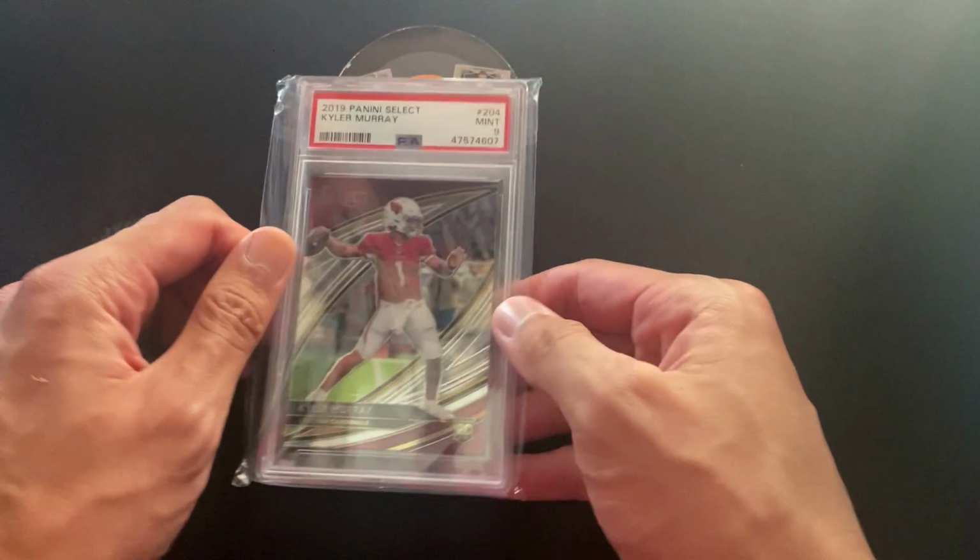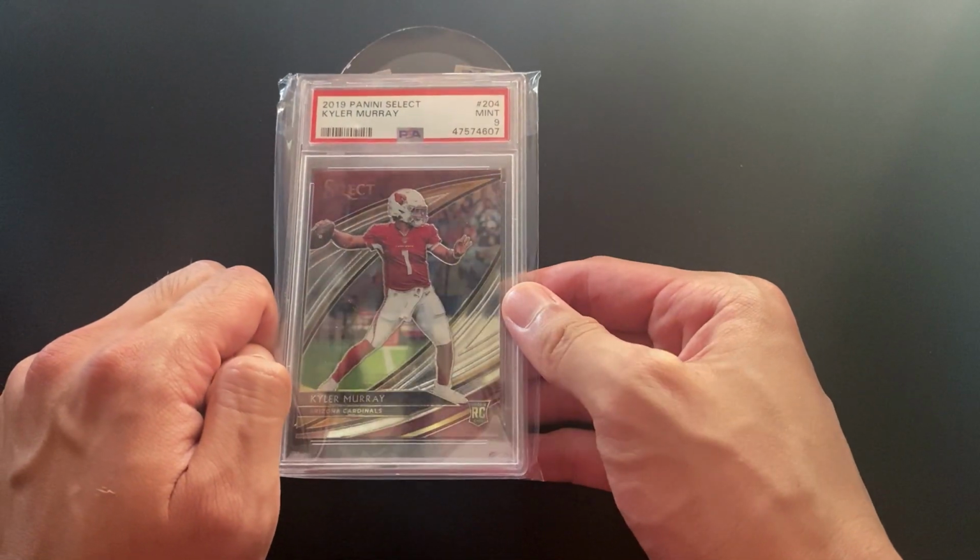Again, as I just spoke about with Lamar, Kyler Murray, Field, Select, PSA 9. Can't go wrong with that, but got that one for $220. Lamar was around $220 as well. Probably my favorite player to watch outside of Houston right now.